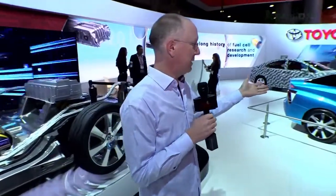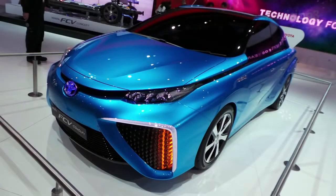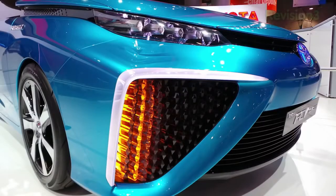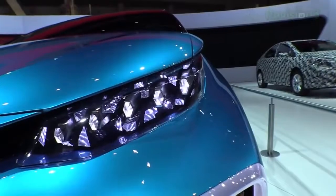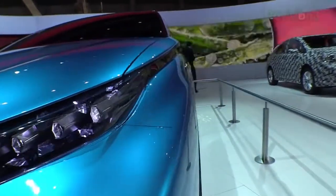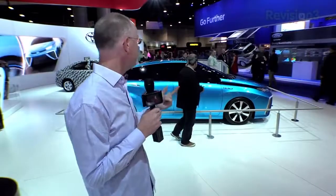Looking back over here at the FCV concept, it's a good looking car. It looks like it's nice and aerodynamic. It's blue. It reminds me of the water that'll be coming out of its tailpipe as it scoots down the road up to 100 miles an hour. So it goes 0 to 60 in about 10 seconds. So it's going to drive just like your average, normal, middle of the road vehicle from a performance perspective, and you can fit 4 people in the car.